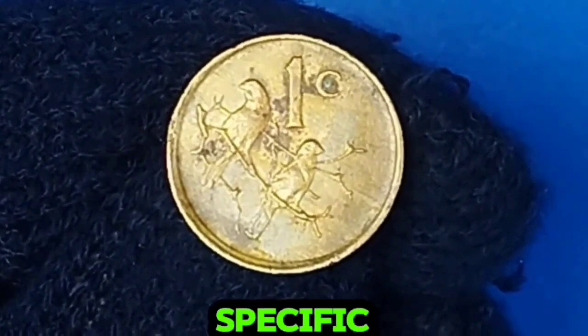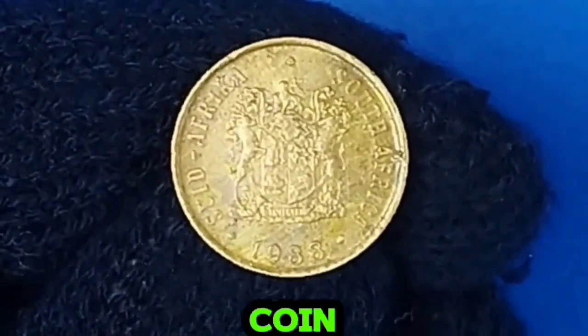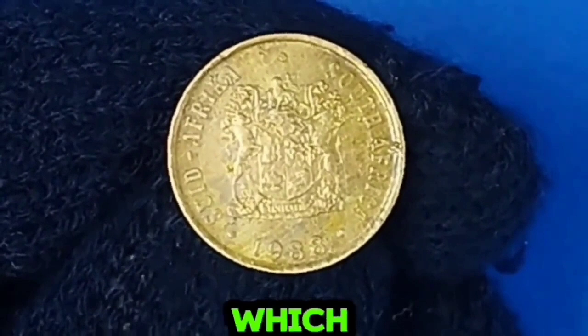Now, let's talk rarity, and here's where things start to get interesting. The 1988 1-cent coin was part of a specific coin series that was only produced for a short time. In fact, by 1990, South Africa decided to phase out the 1-cent denomination. So, this coin is already rare by virtue of its low mintage. But here's where the real twist comes in.